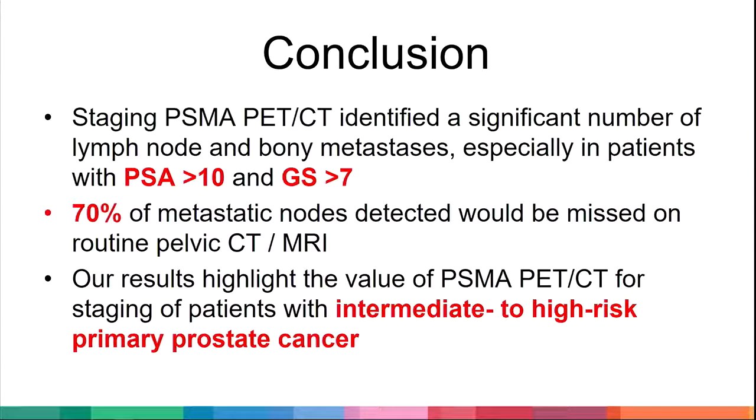So in conclusion, we found that in our study cohort, PSMA PET CT identified a significant number of lymph node and bony metastases, especially in patients with higher PSA scores of more than 10 or Gleason score of more than 7. And one important point that I think our colleagues in urology and oncology also appreciate is that 70% of these metastatic nodes that we picked up on PSMA PET CT would not have been detected on routine staging with CT or MRI, which highlights the value of PSMA PET CT in these patients who either may need a more extended pelvic nodal dissection, extended radiotherapy fields, or may even not be suitable for initial treatment with curative surgery or radiotherapy.